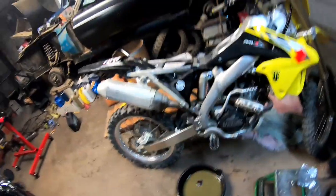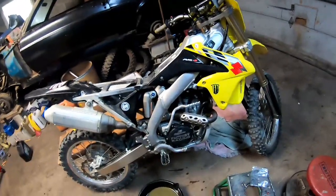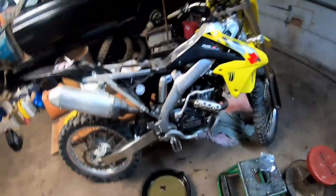So the motor internally is fine, but I've got to figure out why it's doing this. I really hope it doesn't, but I'm leaning towards blow by on the piston. I'm really hoping not, because I don't really have the money to do that. But if I have to, I have to, because I'm not going to blow the thing up.